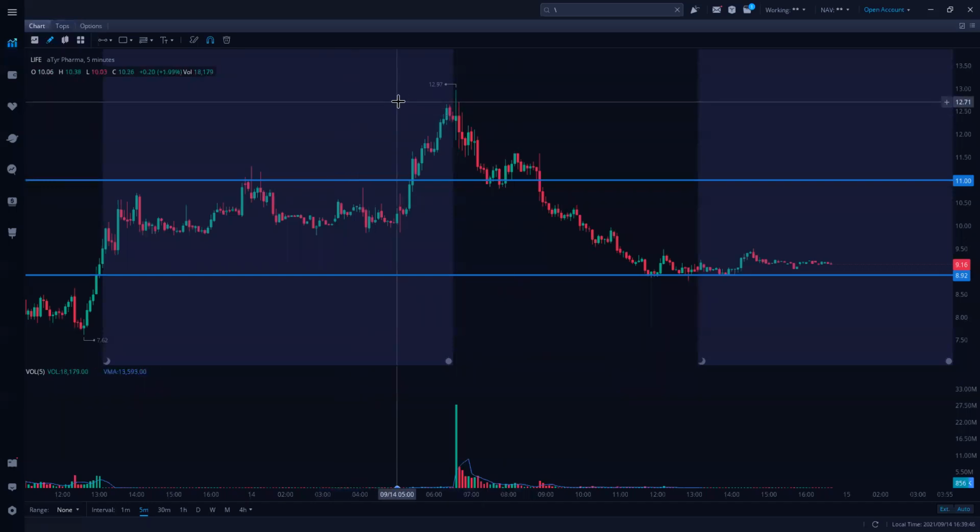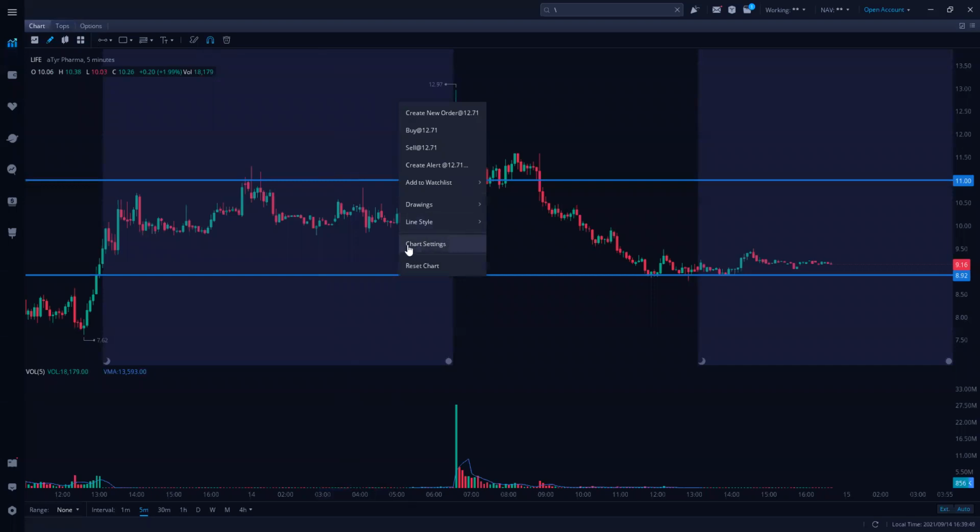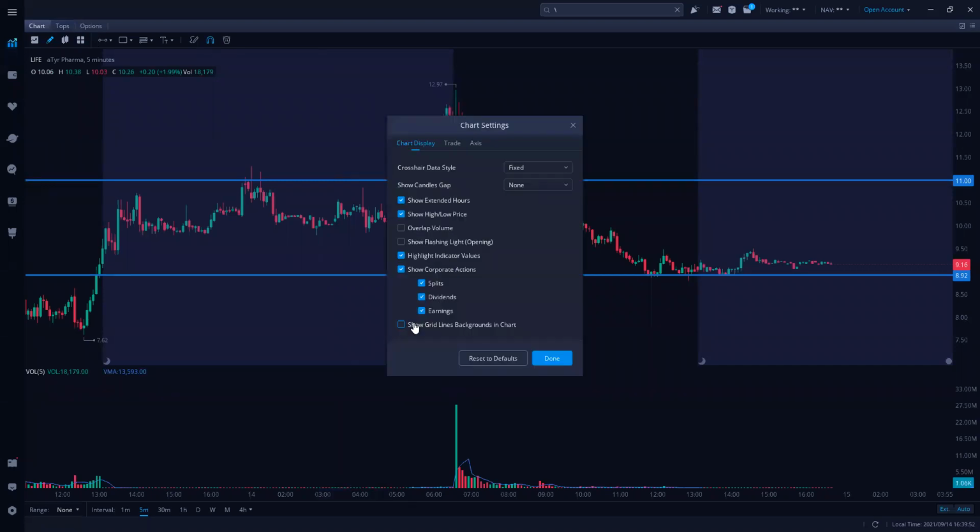You try to remove the grid lines. Yeah, so you right click on the chart, settings shows up, you click chart settings, and then grid lines right there.